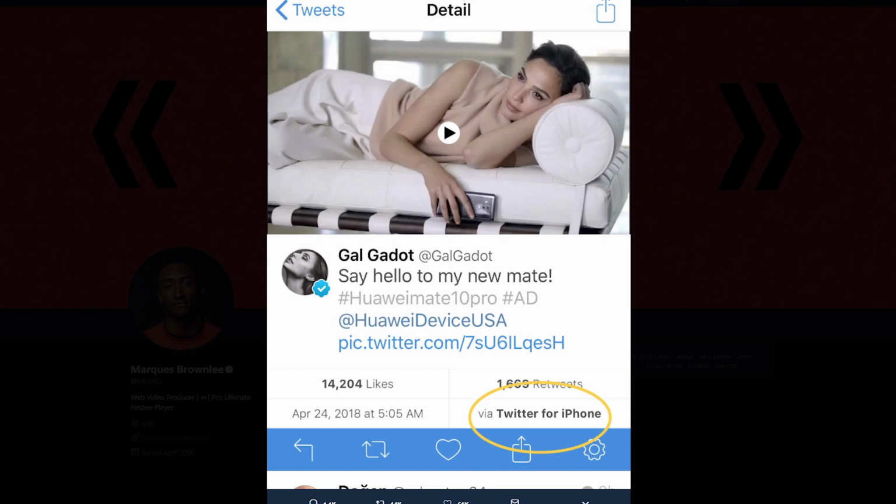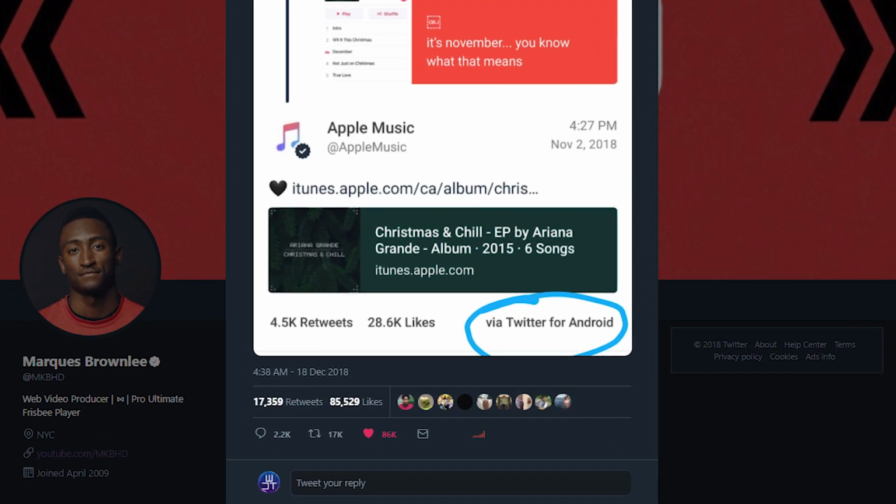But now, a while back, we saw that actress Gal Gadot, who is also Huawei's brand ambassador, tweeted out praising the new Huawei Mate 10, but she tweeted it out on an iPhone, which, yeah, okay. And now we have a step further with that, where the official Apple Music Twitter account responded to a tweet from Ariana Grande related to her Christmas and Chill album. It's nothing really, I don't really care about that, but they tweeted it out on an Android device. So the official Apple Music account tweeted out on an Android device. That is just hilarious. It just made me feel happy for some reason. So yeah, that was kind of a mess up. Somebody's probably going to get fired for that. So yeah, sorry about that one.